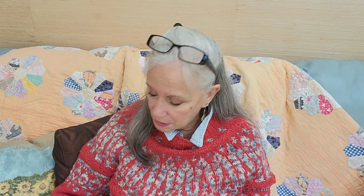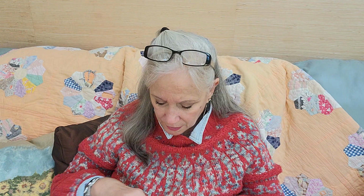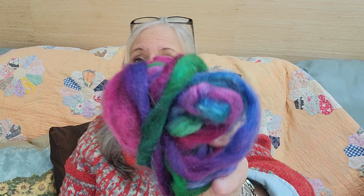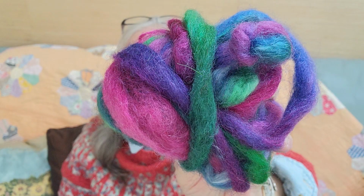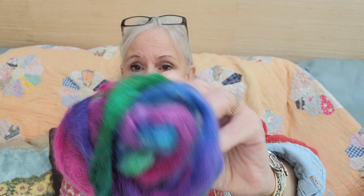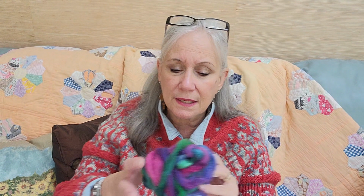You can see my rug hooking, you can see my spinning, any type of other crafts that I'm doing, what other journeys, paths that I've taken throughout the month or throughout the weeks. So here I have some beautiful, beautiful fiber that I actually won from Goat Ranch Fiber, and I hope I said that correctly.